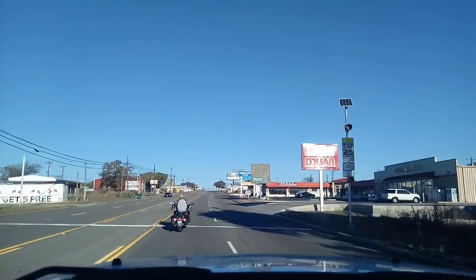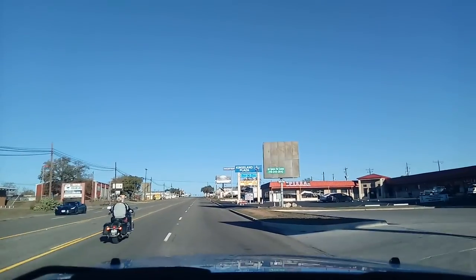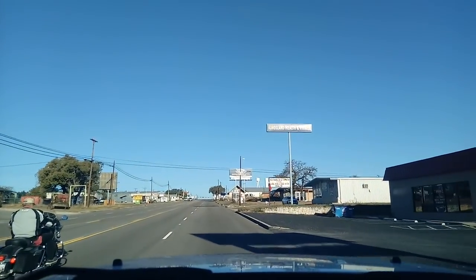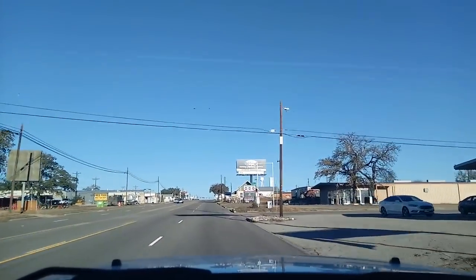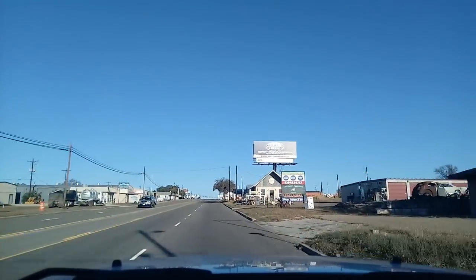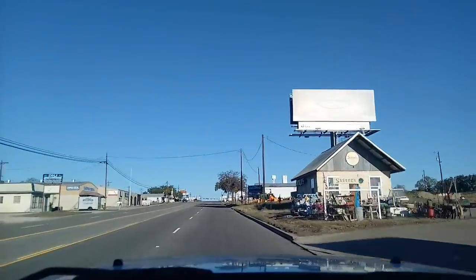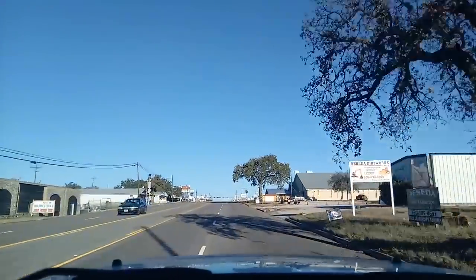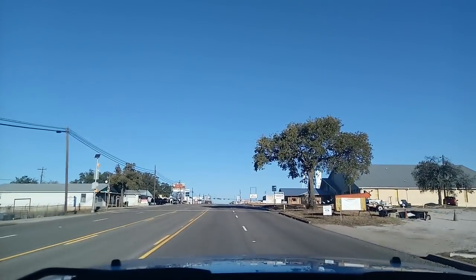This guy is going to park in the road here in a minute. Now he's speeding up. Anyway, he's an old guy, about 80, and he's got the reflexes of an old man. But anyway, do what you got to do. If you want to ride a motorcycle at age 95, that's your choice.